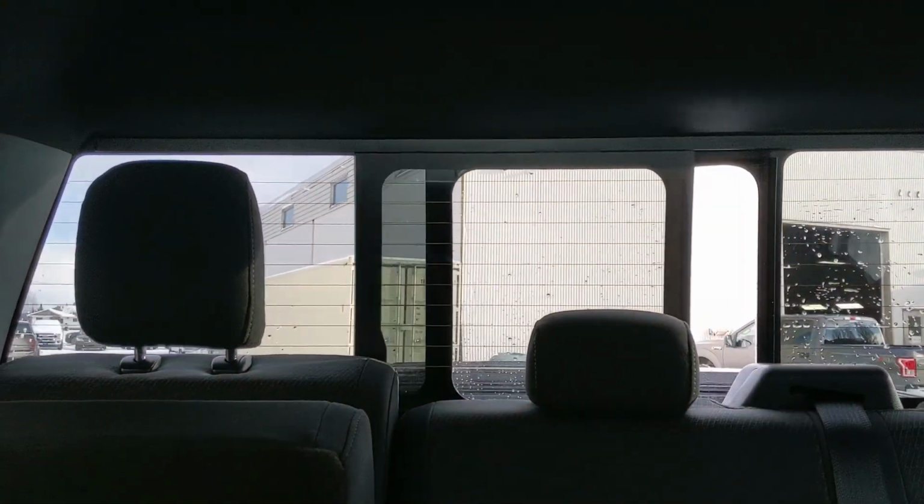And last but not least, you have a power sliding rear window. But that should cover our look at the interior.